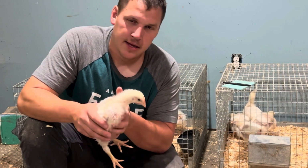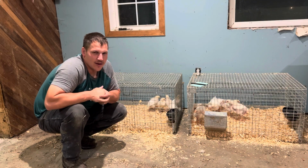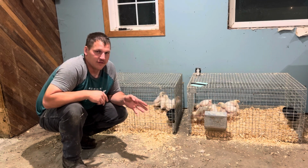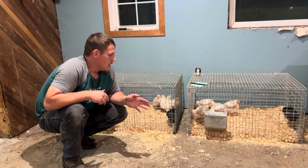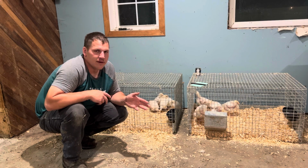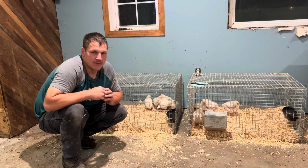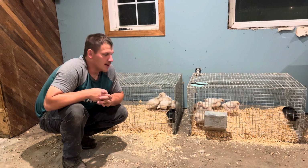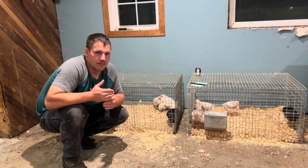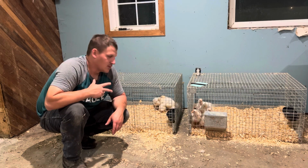So these are wire cages, but I do not like raising chickens on wire, especially little chicks. And so I ended up putting them on the floor with shavings. I also thought that it wouldn't be a fair comparison if I put them on wire, because those Cornish Cross have leg problems in general, and I thought that might amplify that. So I didn't think it would be fair, because I think the Bresse would be able to handle the wire just fine. So that's why I ended up doing that.